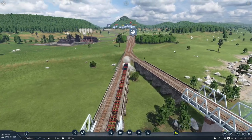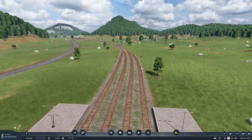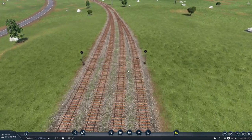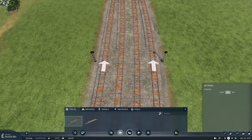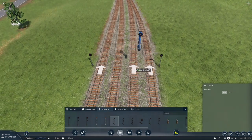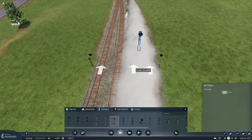Are you stopping there? Are we missing a signal down here? Yes, I completely forgot about that. This should be a gantry. Oh, I'm not sure how it's going to be on a curve though. Let's get us a bit of blocking down here. I don't know whether we can make this work as a gantry. We are going to try.